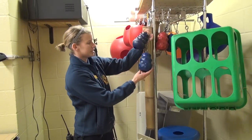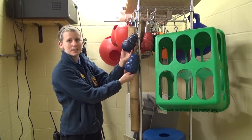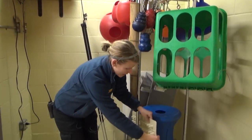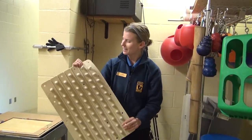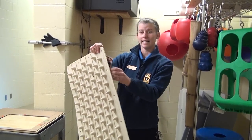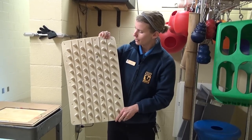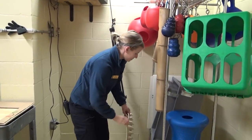Here we have just different types and textures of Kongs that you would give your dog, and we will actually hang these up in the stalls and they'll knock their heads into them and spar with them. This is a new type of enrichment that we have not yet quite figured out how to hang without them pulling it down, and it's called an itchin' post. So we'll actually somehow attach this to the wall and they'll rub their faces on it. If they have a good scratch that they need to reach, they can rub their bodies on that.